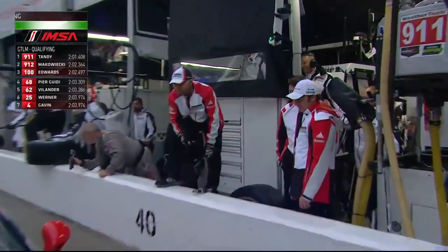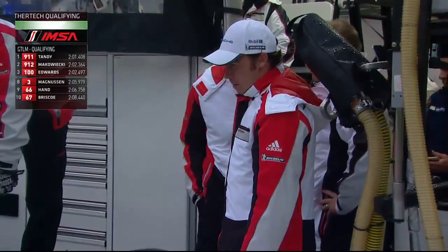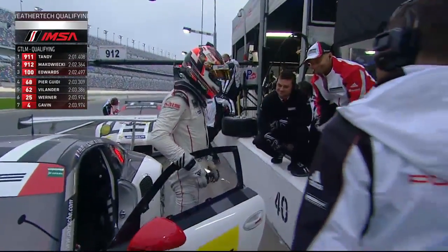And he is just riding the crest of a wave, quite literally today, but in terms of his confidence, just magnificent effort again from Nick Tandy. There's Patrick Pilet on the pit wall. I think he's pretty impressed as well.